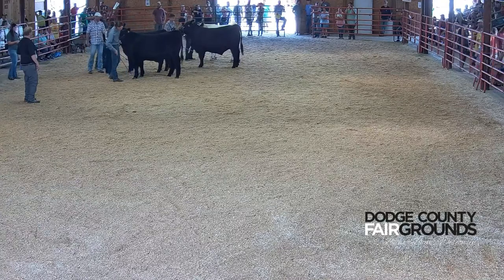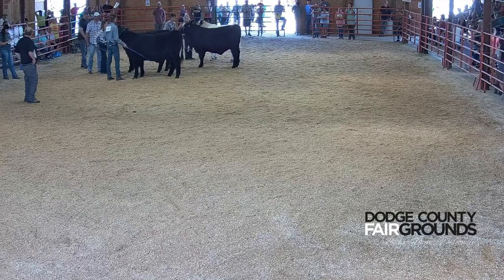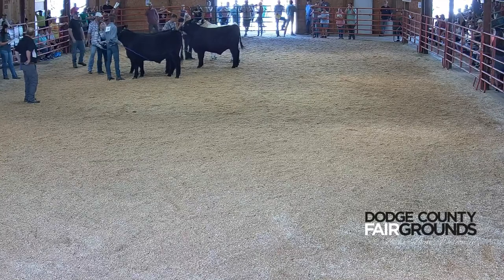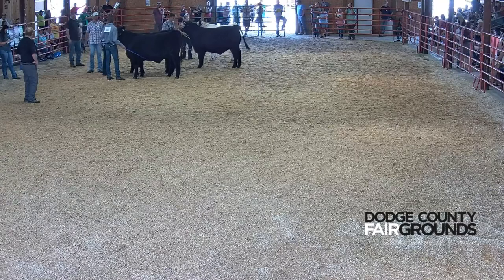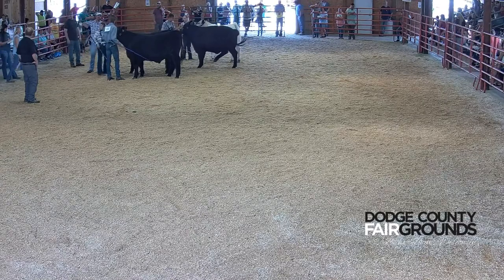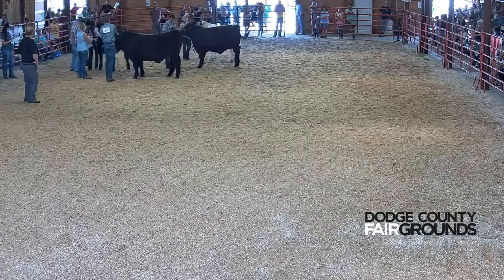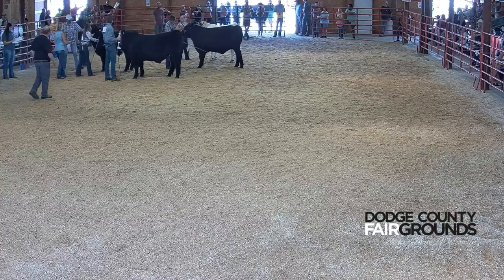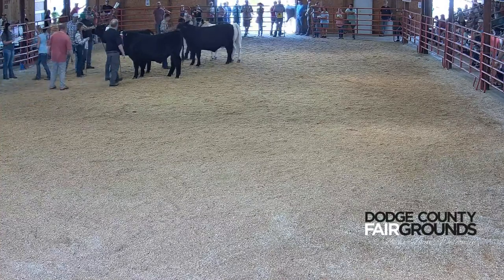Well, this is kind of an interesting class. These youngsters all brought these calves here and showed them last year, so they're eligible to come back and show them this year. That shows you how much time they've had with these animals. Most of them have raised them, so most of these are between 16 and 18 months old, which just shows you the time commitment that they have.